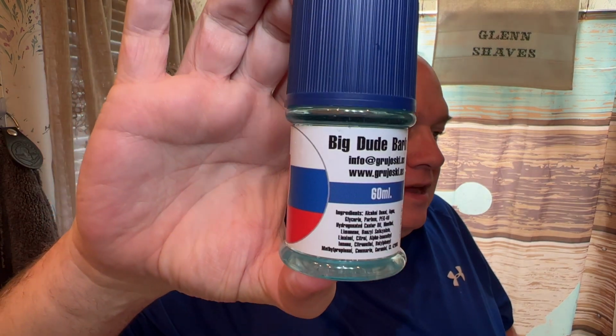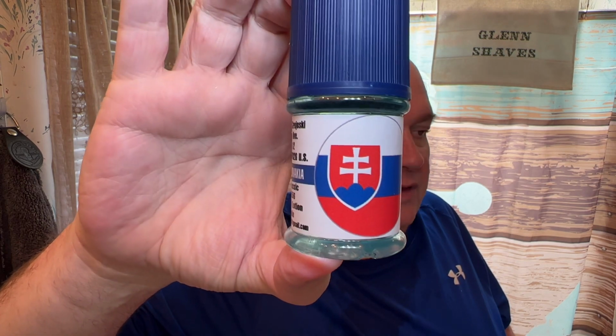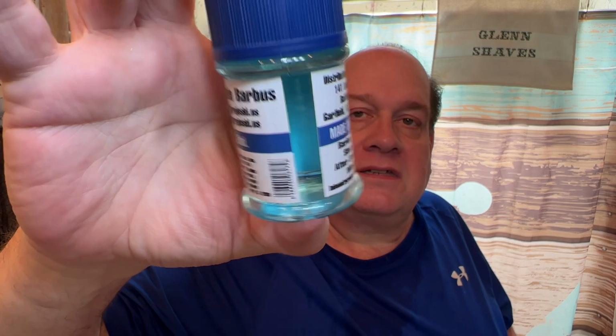Let's finish off this shave with some Big Dude Barbus aftershave. Think that this is their classic aftershave. There's the Slovakian flag. Big Dude Barbus. Good stuff. Yeah, this is just their classic aftershave. Kind of reminds me a little bit of Aqua Velva. Kind of even has a little bit of that color. Kind of sporty. Nice.